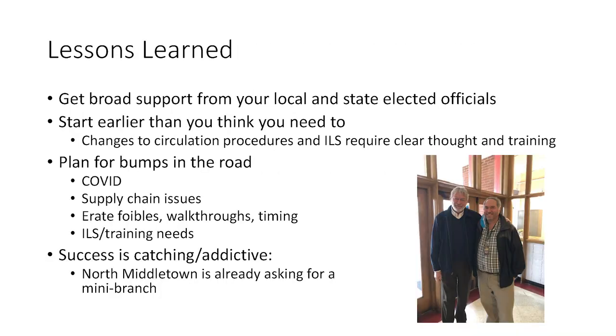For me, the biggest thing was in lessons that I've learned through this and things that we did, make sure you do have broad support from your local elected officials. We did. We're very fortunate. We did not run into any issues. We've heard only unanimity from them. In fact, so much so that one of the magistrates from the North Middletown, our other big community, has said, "When can we get one of these? We have a building that you can use as well."